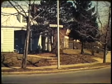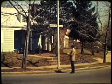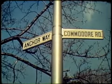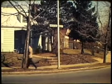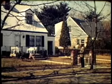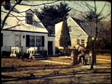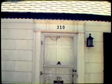Meet me at Anchor Way and Commodore Road. At one time or another, most of us have identified a location in this way by referring to the intersection of two streets. Or we have said, I live between Commodore Road and Galley Boulevard at 310 Anchor Way, and thus precisely located the house.